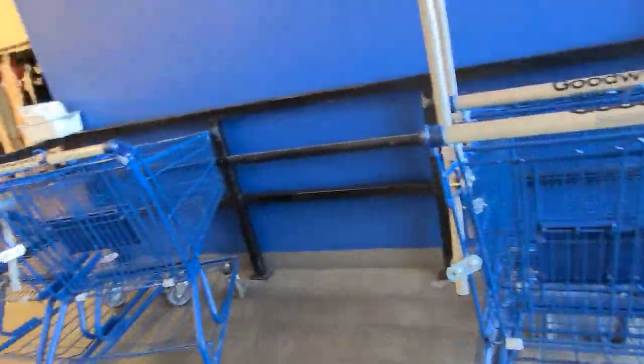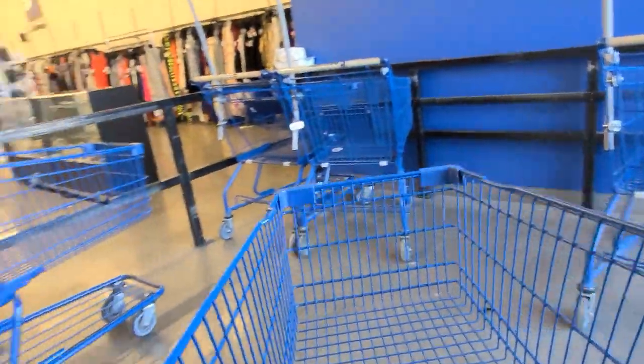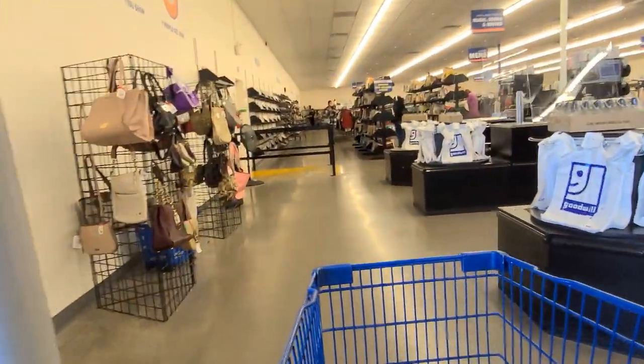There's only a few carts left. Let's grab this one. There we go. And let's spin around and sneak down this aisle all the way back to the hard goods.